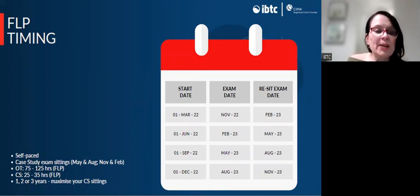Let's look at how the timing works. Remember that you're purchasing a 1, 2, or 3-year subscription to all of it. It's like a room and everything is there. It is all the books, all the questions. There are exam tokens, there are virtual classes tokens, and you're buying time in that room. In that time, you can do as many case study exams as you can fit in.